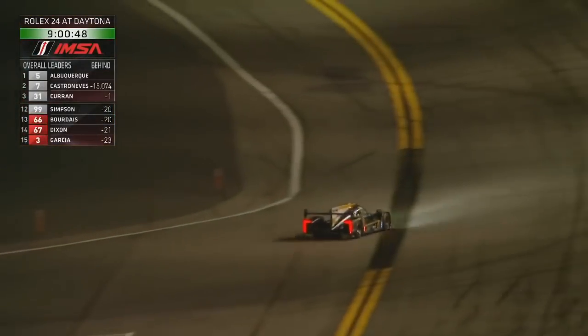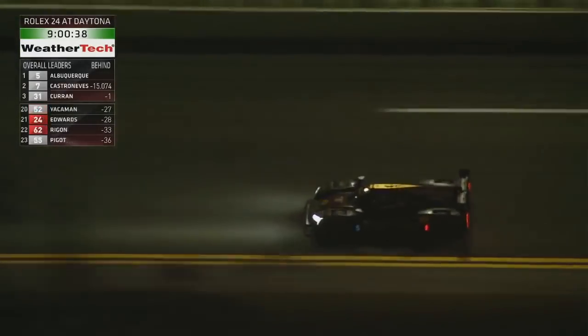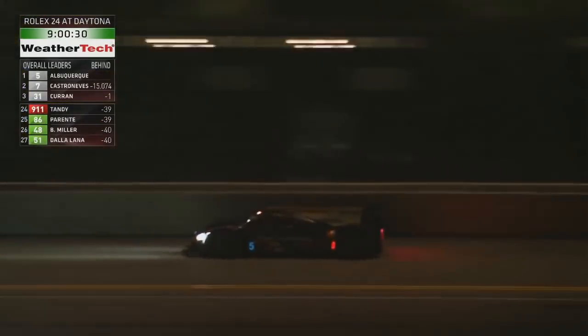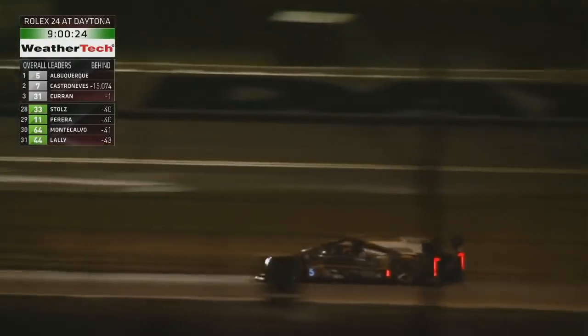Apart from the punctures and everything else, is the strategy planning out as you wanted it? No, not really. We've had a few punctures and 2 drive-throughs, so it's not been perfect, but it's 24 hours. It's patience, isn't it? Very much patience is needed on a race like this. Yeah, absolutely. It all matters in the last 2 hours, so you've got to stay cool and see what happens.